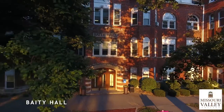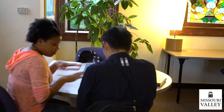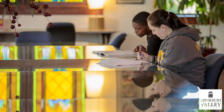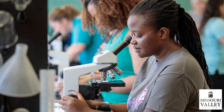Beatty Hall was the first building on campus and was built in 1889. It still serves as the focal point of campus. Inside Beatty is the Learning Center, which offers free tutoring and proofreading, as well as many other academic support services. With recently renovated and upgraded labs, most math and science classes are held in the Collins Science Center.